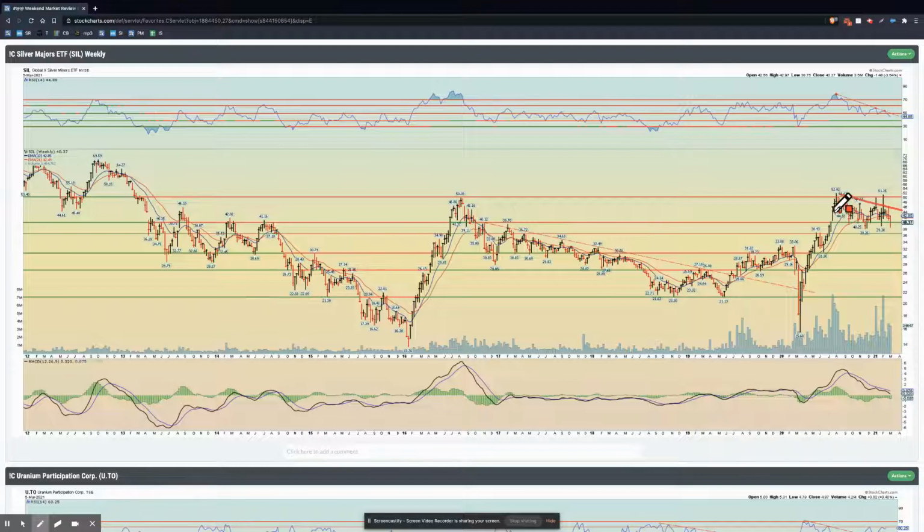Potentially, this is a bullish flag, but it's not a clean one, and perhaps we found support here. That would be fantastic. But if this flushes lower to test this 38 level, which is really where again we had support for a lot of points and breakouts above the 38 level.